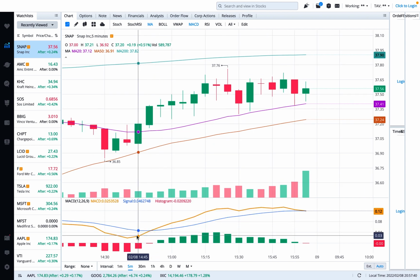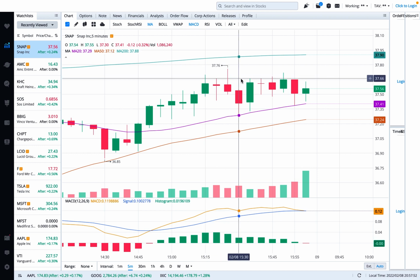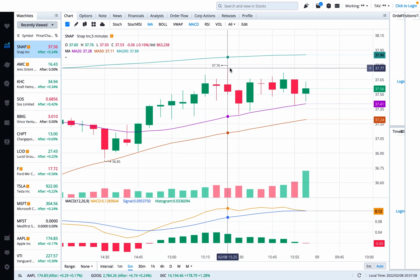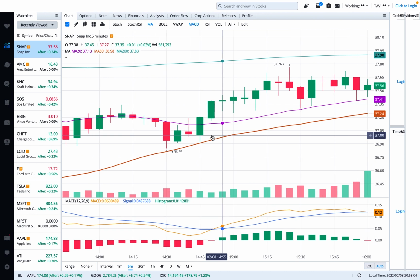So you see right here, you see how this went up, and at the same time the price also started going up, right? So now the MACD was up and the price was up, $37. Then MACD started coming down a little bit. MACD's down, the price is at $37.39. So it went up to $37.76, then went down. Same example.